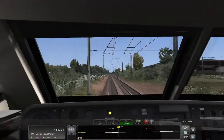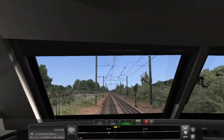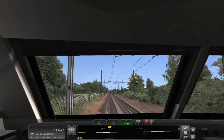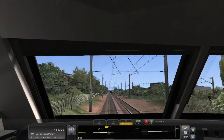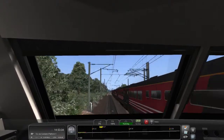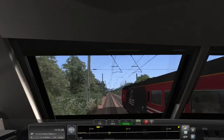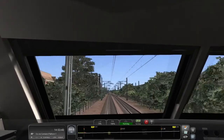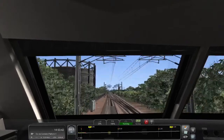I'm gonna see if the horn reaches out. It's amazing how far away you can hear it. This is going from London Euston to Glasgow. Damn it, missed the death over here. Can you try again?